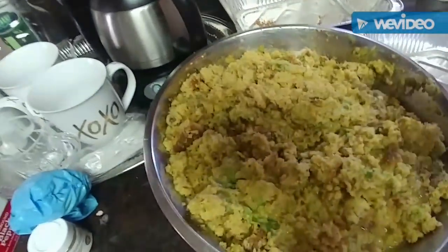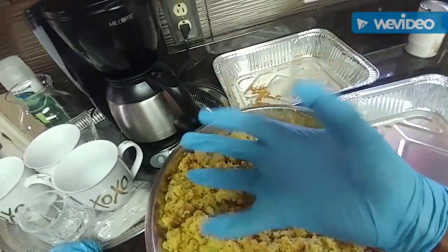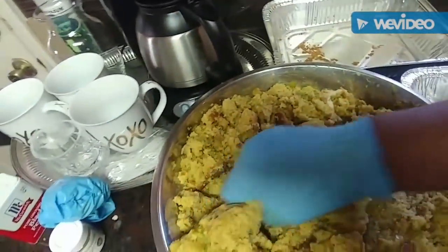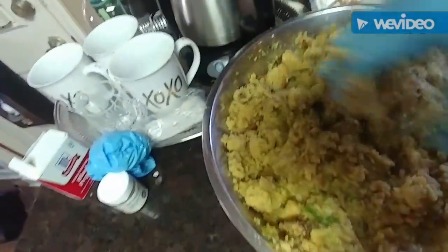Okay, y'all, I'm back. I'm getting ready to do the final mix on this stuffing. And for those of you who really get into your cooking, invest in some cooking gloves, please, because you got to get your hands in there. Because I use the white bread, it gets clumped and thick, so I have to get in there.